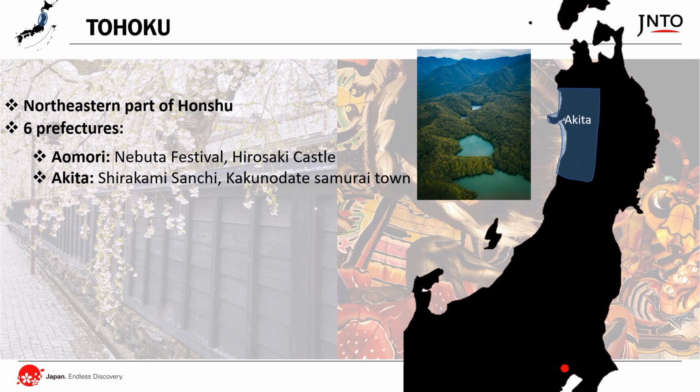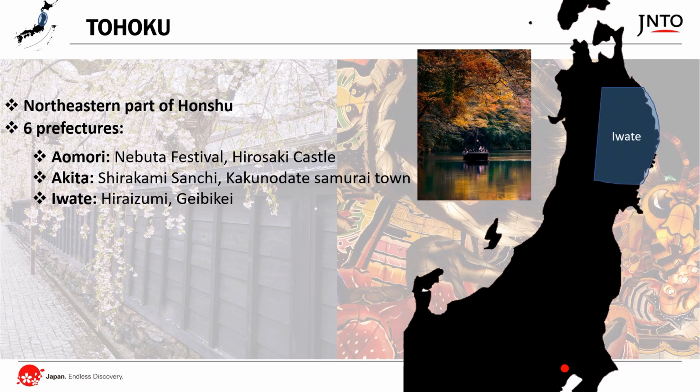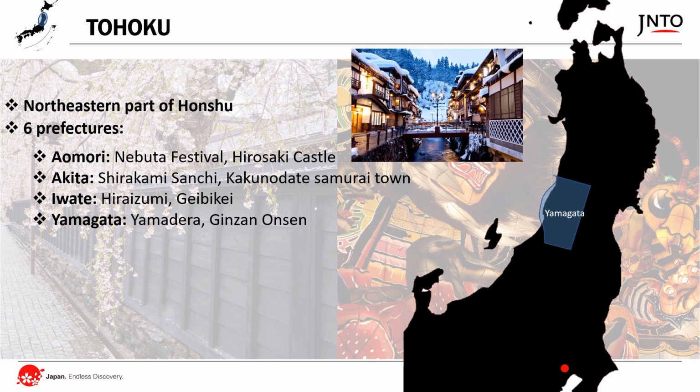Akita Prefecture is known for the Shirakami Sanchi UNESCO World Heritage Region and the Kakunodate Samurai Town, which is pictured in the back left. Iwate Prefecture is known for Hiraizumi, a UNESCO World Heritage Site as well as Geibike Gorge, where you can take a gorgeous punt boat ride. Yamagata Prefecture is known for Yamadera, a temple on a cliffside, as well as Ginzan Onsen, a hot spring town.